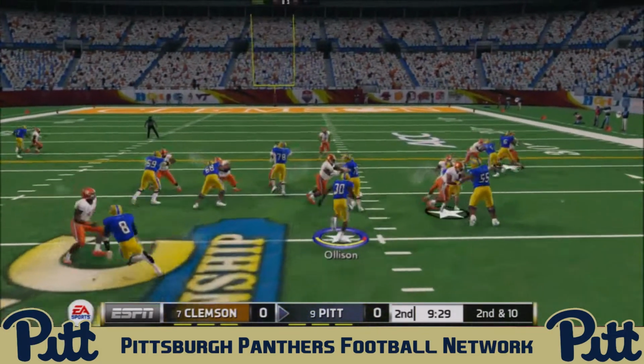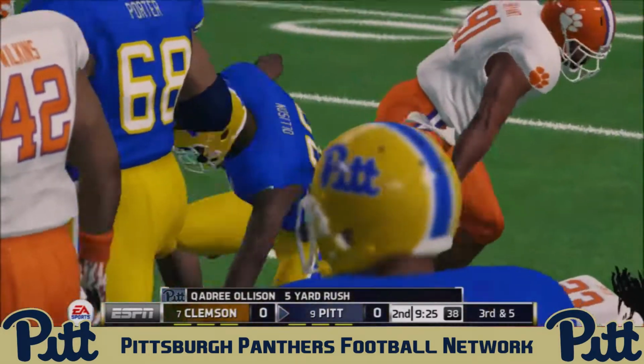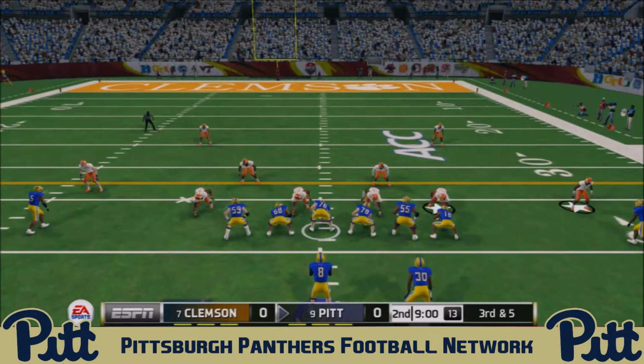Shotgun look for Pickett. He hands off to Olesen again. He finds a nice little hole, picks up about 5. Olesen's done a nice job of getting consistent gains here. He's got 30 yards now on 7 carries, averaging just a little over 4. 3rd and 5 for the Panthers.